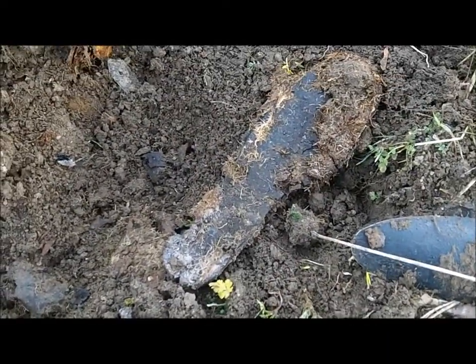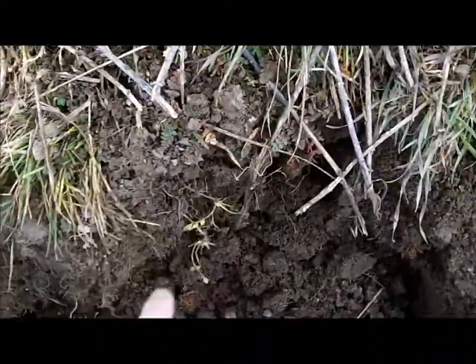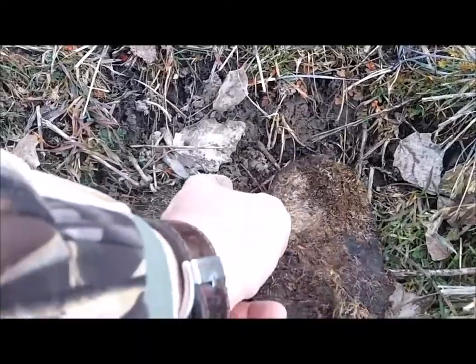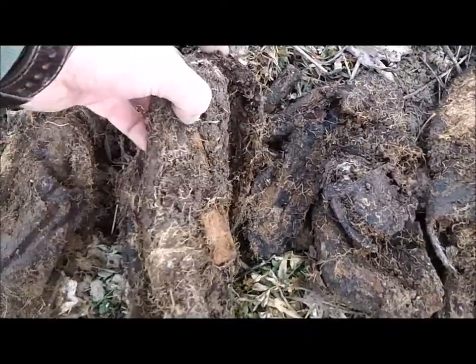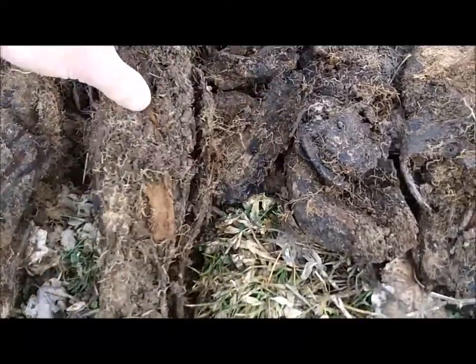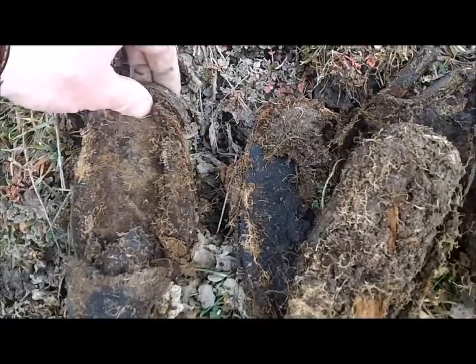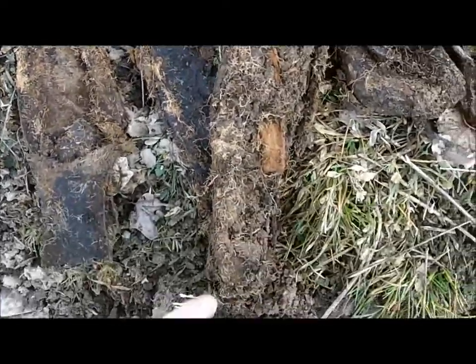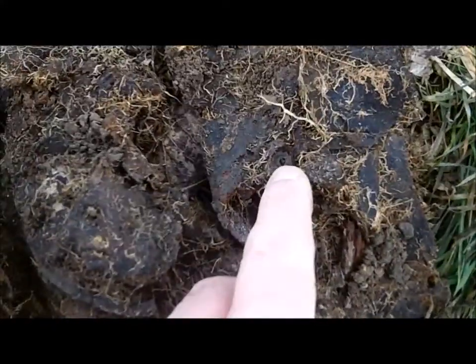Okay, well, I ended up digging out two more I didn't know about. They're right underneath the lip here. So I've got one, two. That might be two, three. I mean, they're just all falling apart, but you know, they're all shoes, very thin. I mean, it could be slippers. That one's got an eyelet on it right there.